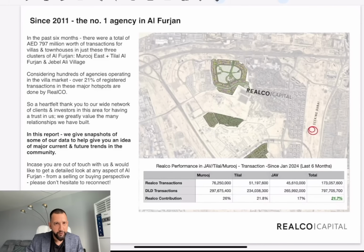And if you've connected with Seeking Dubai and Realco Capital before, you know that we do talk about Al Furjan a lot. It's one of our core ideas over the last many years, and this area we really specialize in. And in fact, we do a huge number of transactions here as a proportion to the market.